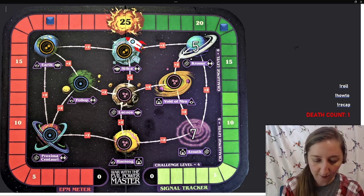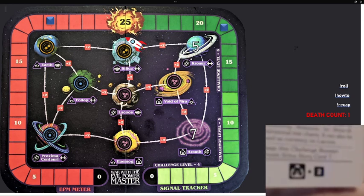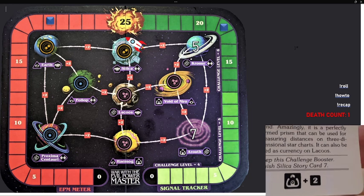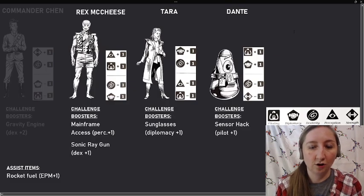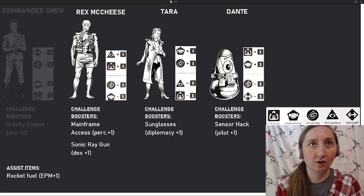This item gives us a plus 2 to piloting. See that? That's the piloting icon. Plus 2. So it's a challenge booster that gives us a plus 2 on our dice roll. So let me give you guys a poll of which character we give this item to.